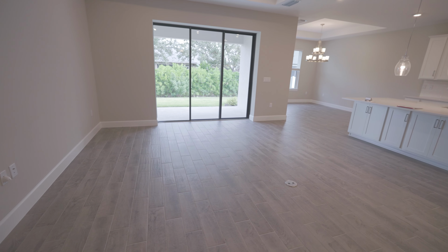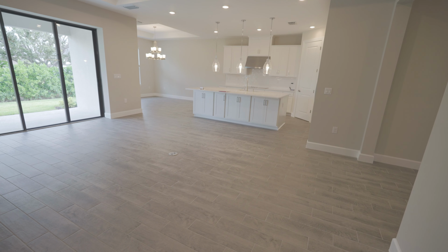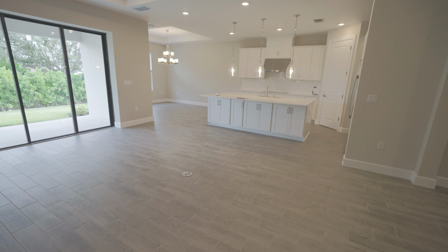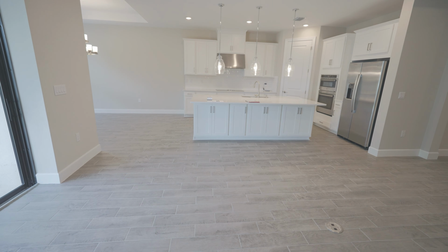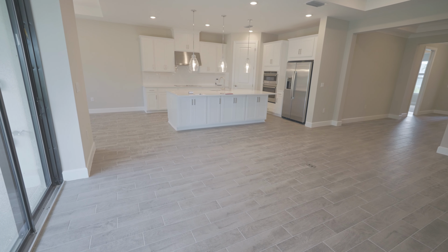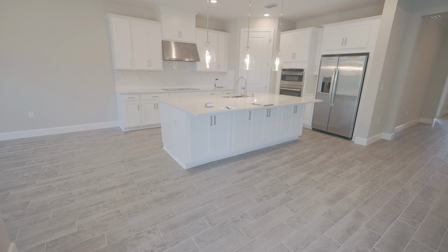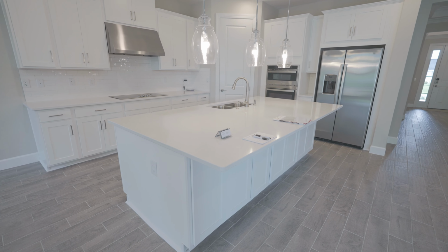I don't know if you hear the echo, but let me stand over here on the side so you can visualize how big this room is and check out how beautiful the kitchen is. For all of you guys that like light colors in your kitchen, this is the kitchen for you, because a lot of people like the dark and a lot of people like the whites. So this is a nice white kitchen with stainless steel appliances. Check out how beautiful.